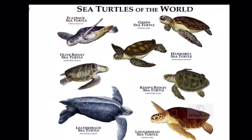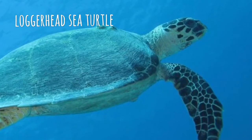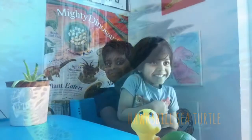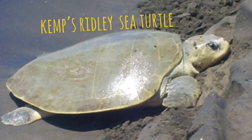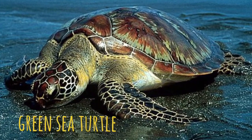There are 7 species of sea turtles and all of them are endangered. Little bar turtle, longhead turtles, hawksbill turtles, and the green turtle.